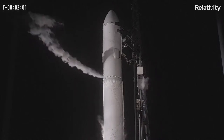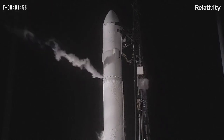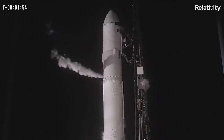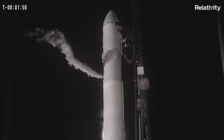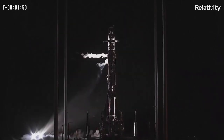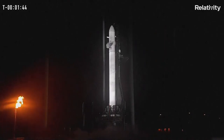Starting final review of launch commit criteria. Wow, we are very closely approaching T-minus 1 minute. I just want to remind all of us here that what you're looking at on your screen is 85% 3D printed, and it is about to fly.